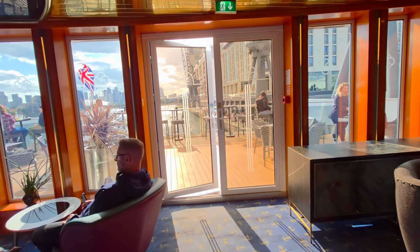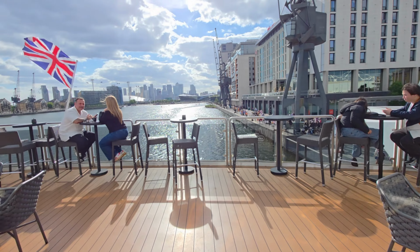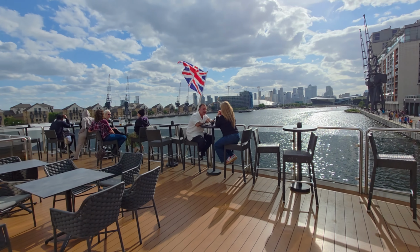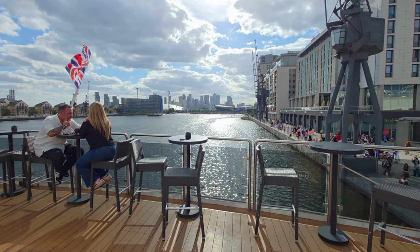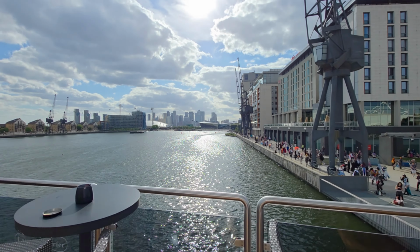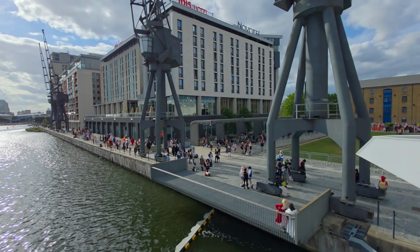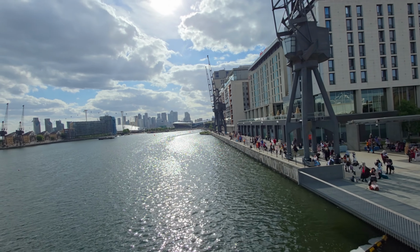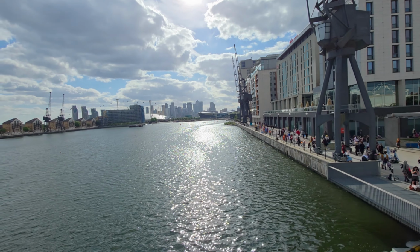Right, let's have a look at the views out the back of the boat. Wow, and it's actually sunny as well. Check it out. Absolutely beautiful. Look at those views. Look how busy it is. So I'll definitely be sitting out here later with a glass of champagne, or maybe just a Budweiser, and just admire these views.